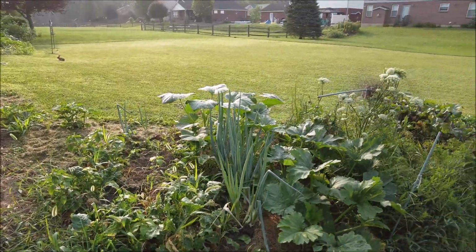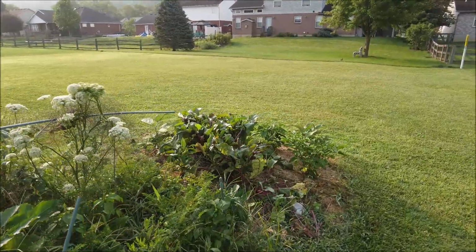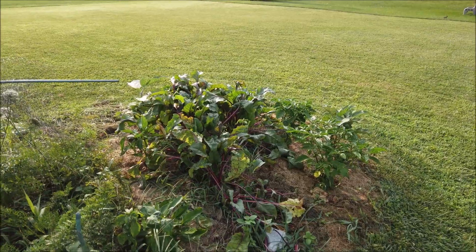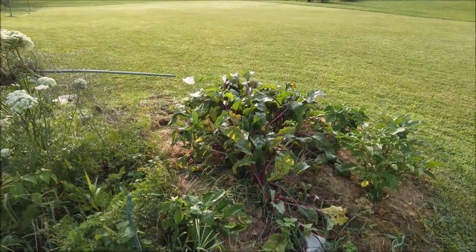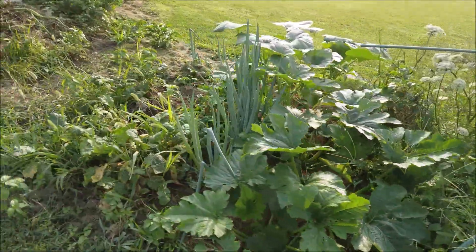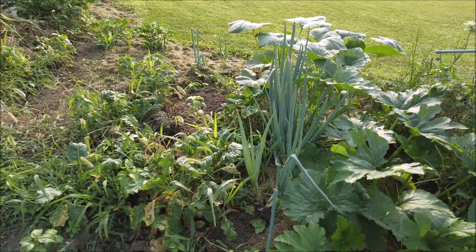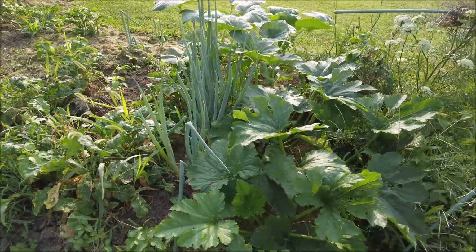The only thing I'm not going to grow next year are beets. I mean, I don't eat them. I should eat them, but nobody else eats them in the family. I don't eat them that much. So, I don't know why to grow them. I mean, I'll grow just a few of them. The green onions have not gone to flower, which is good. We still used some last night, so nice to have that on hand.